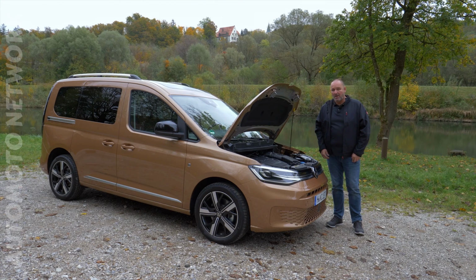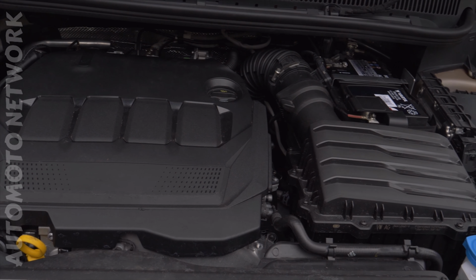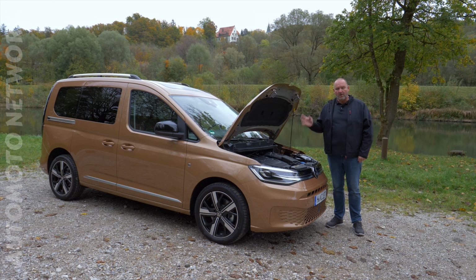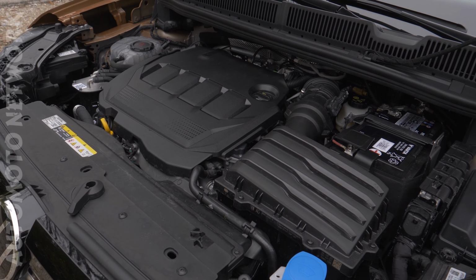When the Caddy hits the market, there will be only one engine available for the car, which is a 2-liter 4-cylinder diesel engine, and that offers either 102 or 122 horsepower. The less powerful one will always be a front-wheel powered car with a manual gearbox. The more powerful one will be available as a front-wheel powered car with manual, or with a 7-speed DSG, or if you want, with 4Motion as well.